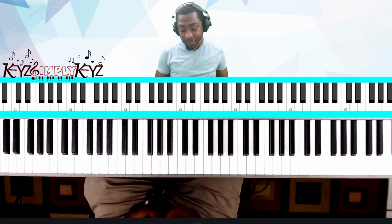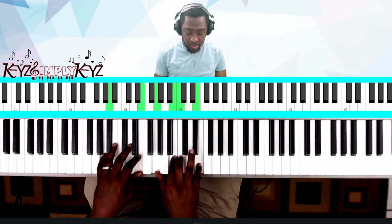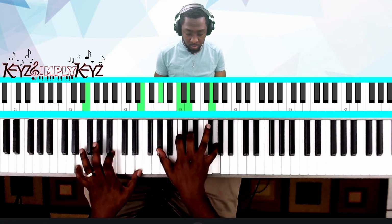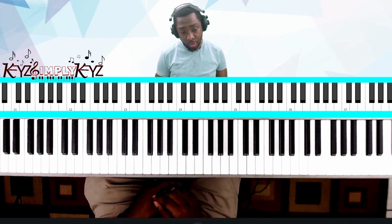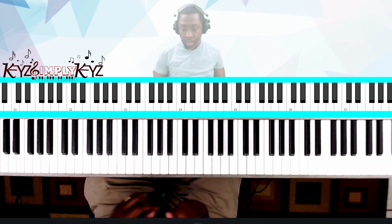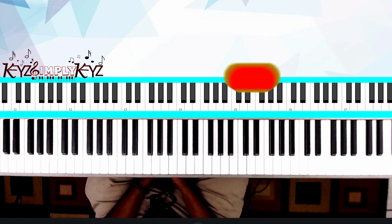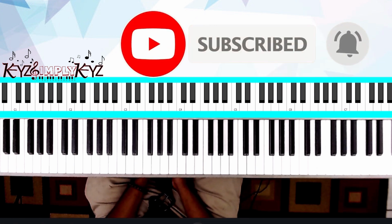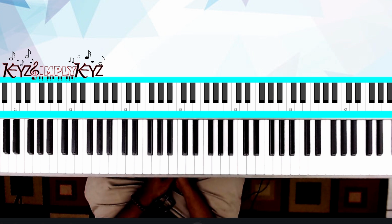So this 7-3-6, guys, I encourage you to lock this in your vocabulary. Trust me, it will pay off. Like I said, do it in every single key. And also, I encourage you to practice those things with a drum machine if you have one, or have a metronome going while you're practicing. That could help you with your timing, but also make your practice fun.